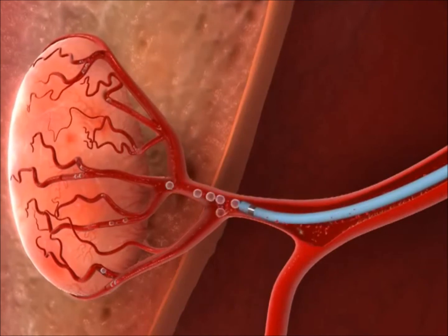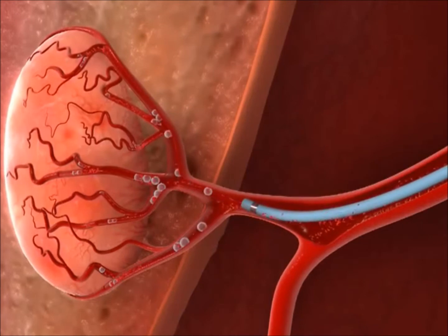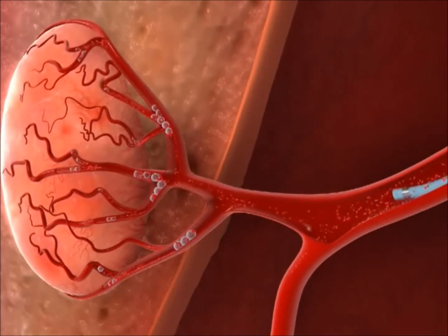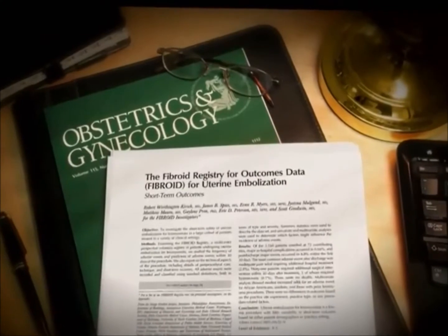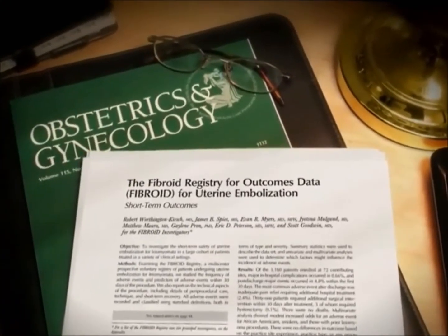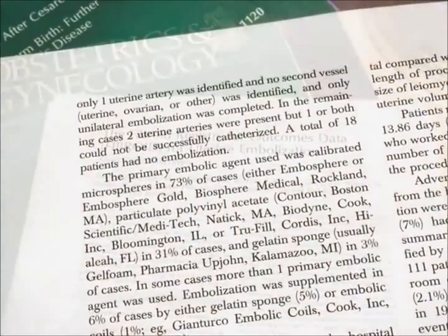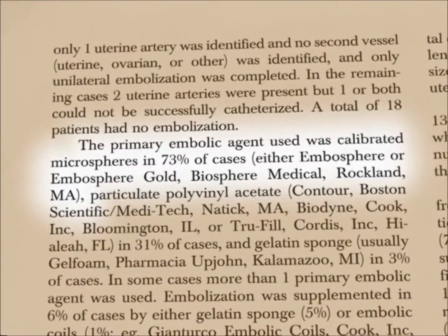Embosphere microspheres predictably occlude the vasculature according to the size of the embolic. This allows the interventional radiologist to embolize accurately at the desired level of occlusion. The results from the fibroid registry, published in Obstetrics and Gynecology, demonstrate high physician confidence in Embosphere microspheres, with interventional radiologists choosing Embosphere microspheres in 73% of cases.